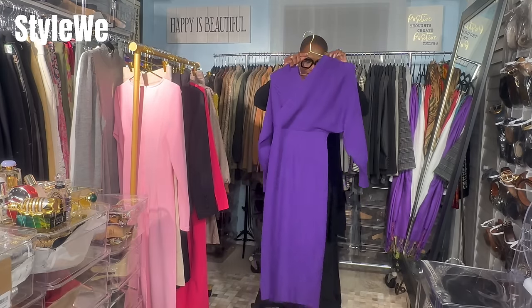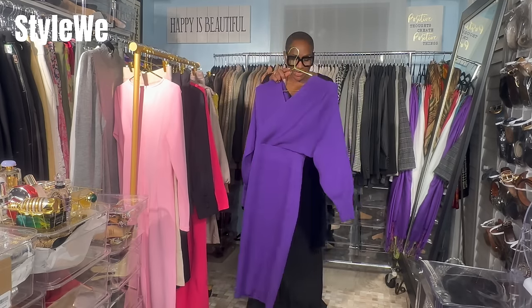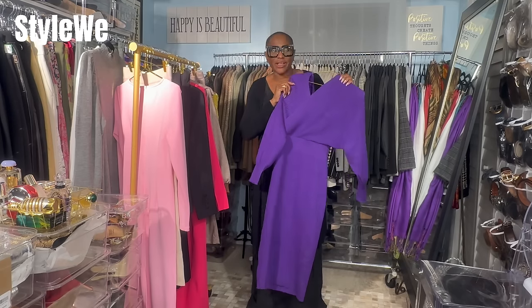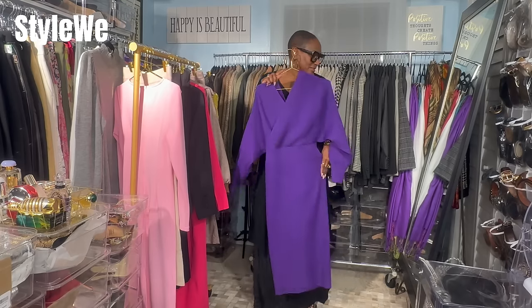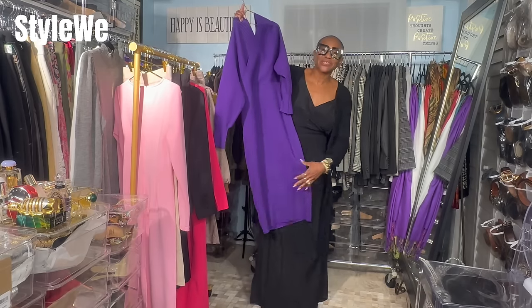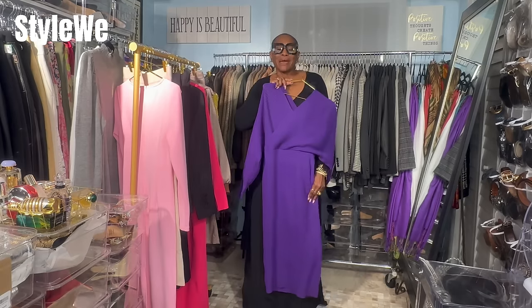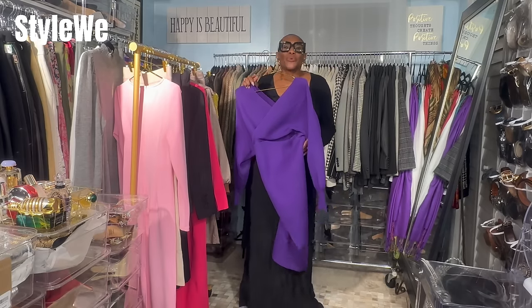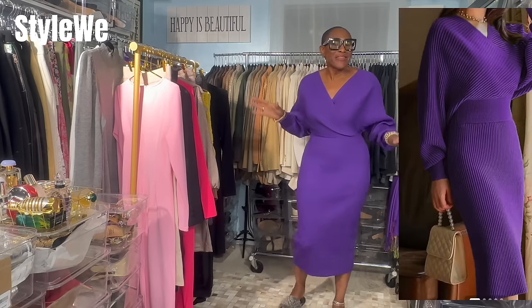So this dress, I absolutely love. I saw it on the website, and I love it on the website, and I love it in person. I think it's beautiful. I'm just irritated I didn't get all the wrinkles out, but like I said, it is what it is. So let me put this one on the way I might wear it, and I'll be right back. Okay, the dress is on.